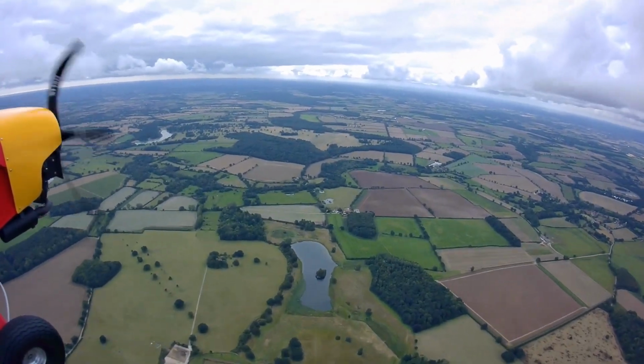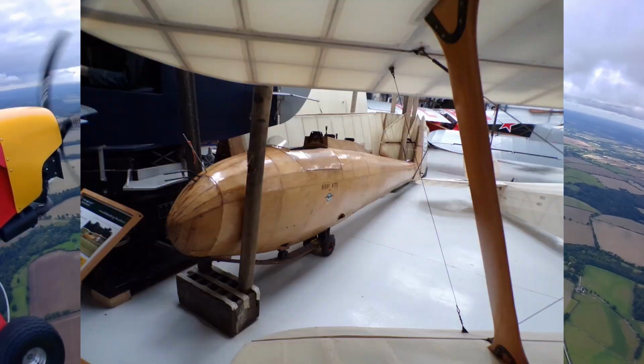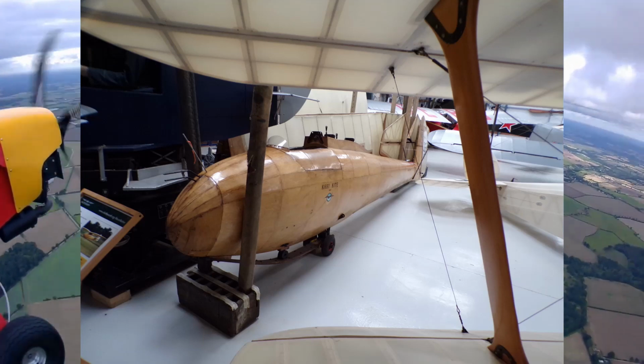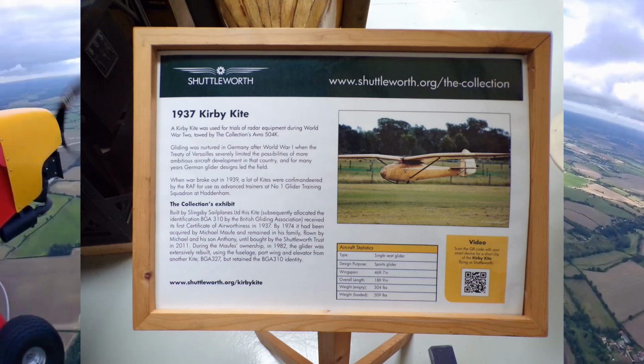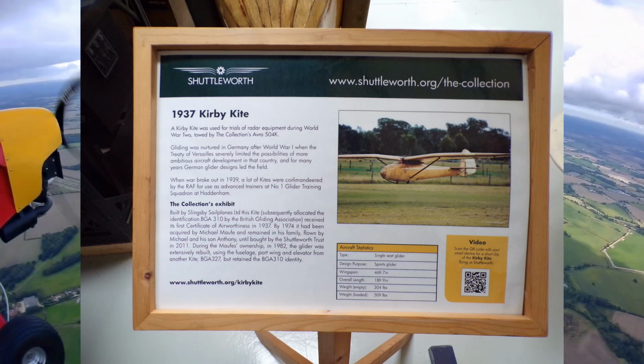So what was I going to go and see? Well, the plan was to see a 1937 Kirby Kite, owned by my wife's uncle from 1974 until it was donated to the Shuttleworth collection in 2011.